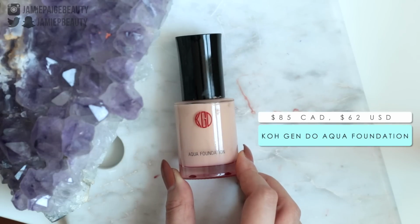Now moving on to another water-based foundation, this is the Kojendo Aqua. Now I've spoken about this foundation for what feels like probably a year and a half now. I always rave about it whenever I do some sort of my favorite foundations video. This one is basically always included because it is just so good. Again, this is definitely a pricier product, but I would have to say it is totally worth its price.